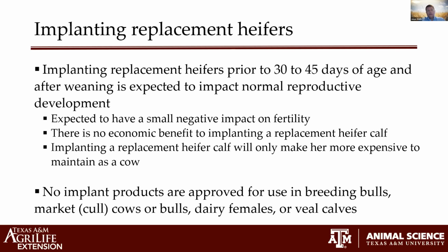So if we know that heifers are going to be retained as replacement females, don't implant them. If we know they're not going to be retained as replacement females and they're going to be marketed as feeder cattle, let's implant them. Okay.